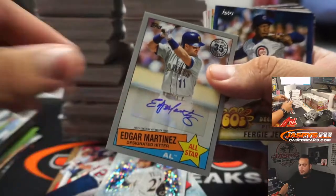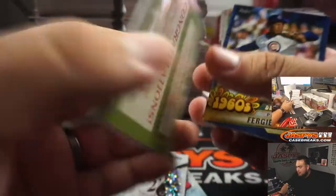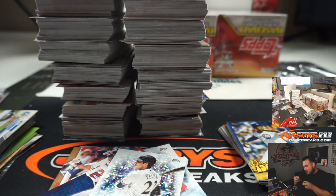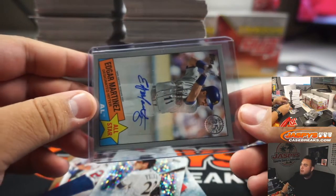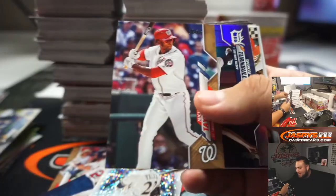Edgar Martinez for the Mariners. How about that? Wow, it's a one of one. Edgar Martinez. Wow. Okay. And that's Seattle Mariners, which I think was a combo team. Where's the Seattle Mariners at? Oh, there you go. Very nice. God damn it, man. That one of one just killed me like 20 seconds.